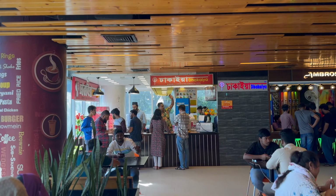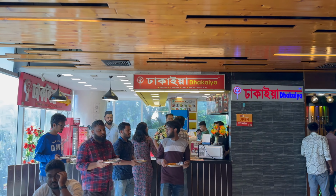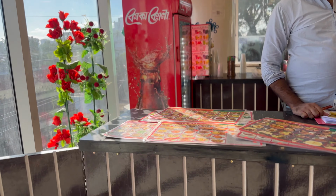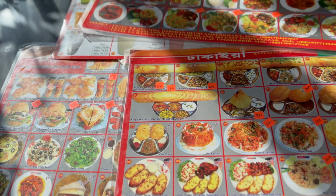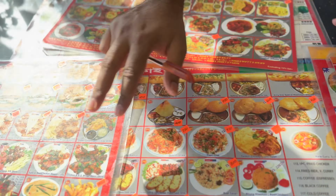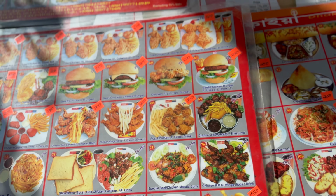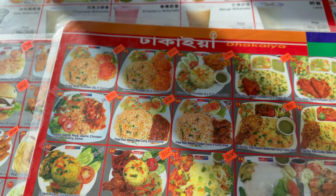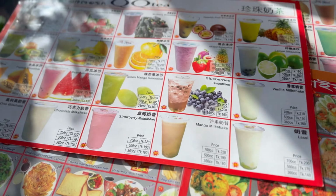So Dakaya, Indian, Chinese, Thai, Mexican food. Oh, they've got a variety of food, which looks pretty interesting. They've got a lot of fast food, chow mains, biryanis, fried rice, okay. And loads of fruit juices. Traditional Bangladeshi food. Ah, biryani, Indian food. Okay, Indian, Thai. So it's a fantastic little place over here.